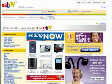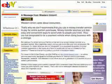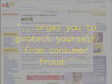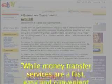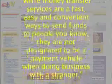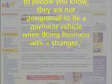Western Union recently posted a message on eBay advising members not to use their service to complete online auctions. Western Union urges you to protect yourself from consumer fraud. While money transfer services are fast, easy, and convenient ways to send funds to people you know, they are not designed to be a payment vehicle when doing business with a stranger.